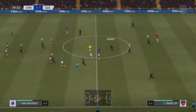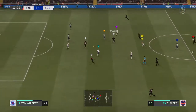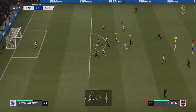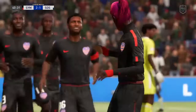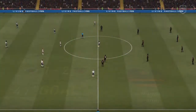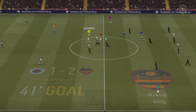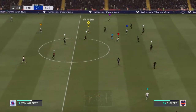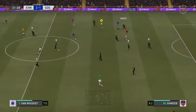And winning it back. Oh, lovely incisive pass. And it's in! They're back in front! Stunning scenes here! Well, 2-1 it is here. Not a good pass.